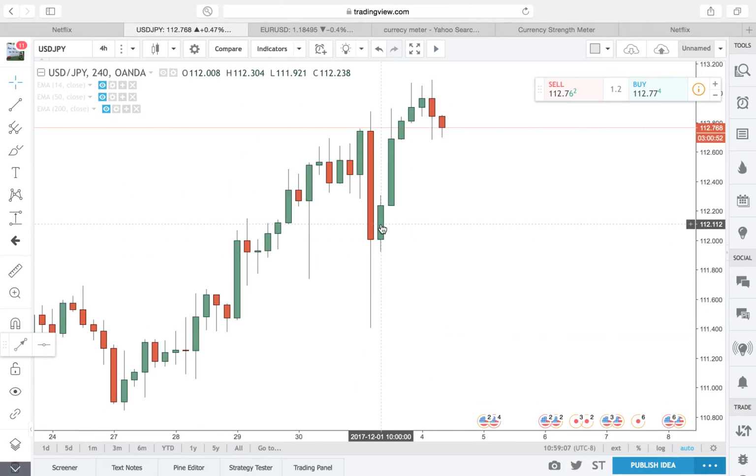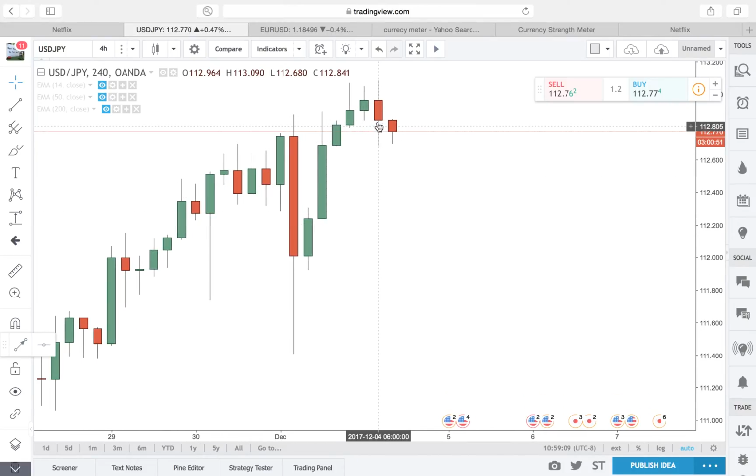As we can see for UJ, what do we leave off with? The 6 a.m. candle left us with a rejection off of the resistance, right? And then now a wick to be filled. Well, what do you think price did? It filled the wick. There's my profit target.